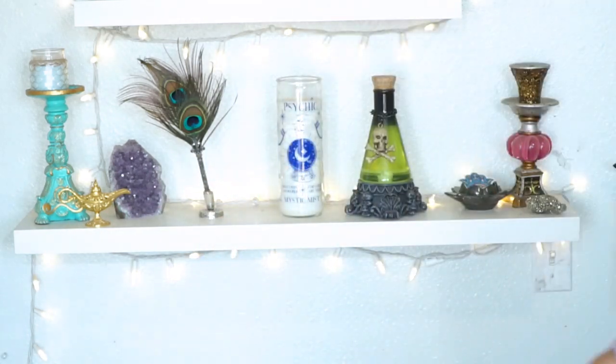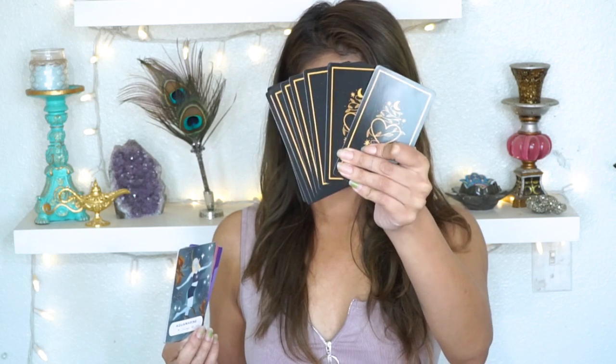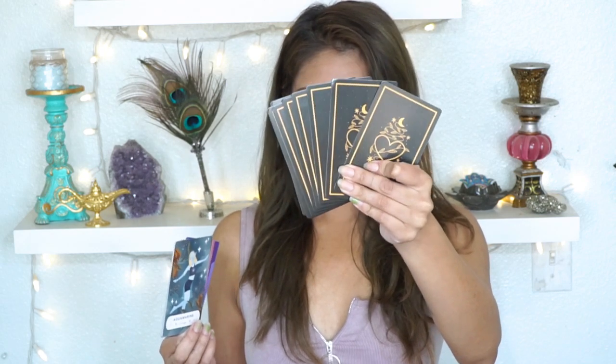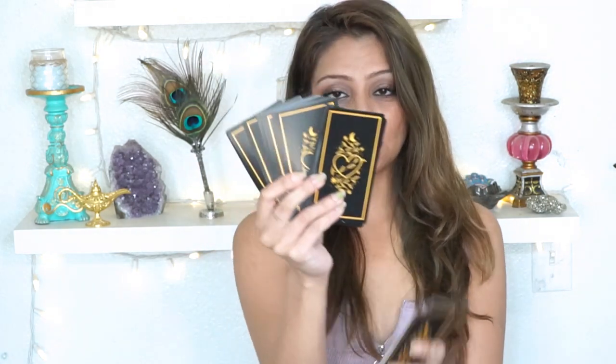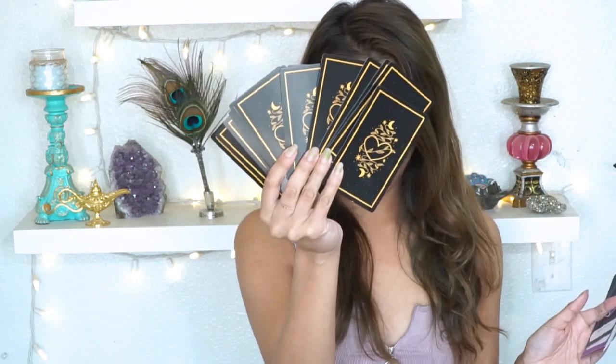Let me show you my stack. Okay, so all of the Goddess Provisions cards, the back looks like this. If you see that, the back looks like this. Here is my stack of cards from previous boxes. So these are basically all the ones that they have out right now. And these are the ones that I'm going to be adding to it.